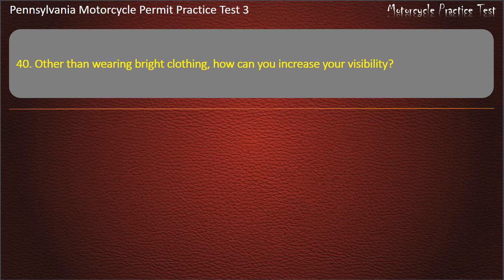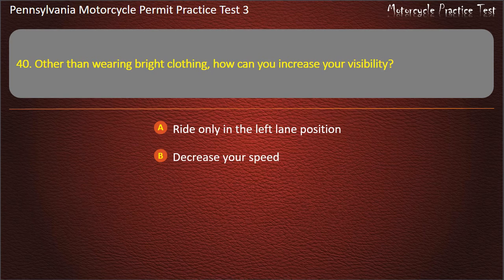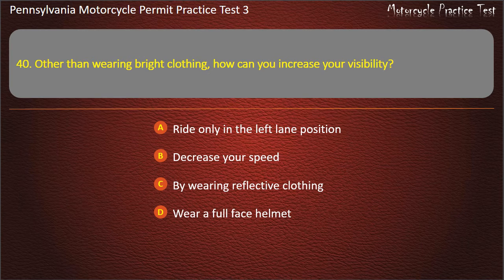Question 40. Other than wearing bright clothing, how can you increase your visibility? Ride only in the left lane position. Decrease your speed. By wearing reflective clothing. Wear a full face helmet. Answer. By wearing reflective clothing.